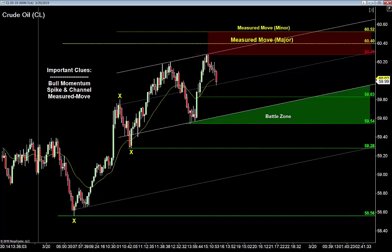The first thing I always do is ask myself, what type of market conditions are we dealing with? Is this a range-bound scenario? Or is this a trending scenario? Well, I can already tell because of the higher lows, the higher highs, the nice slope to the moving average, this is not a range-bound market. This is a trending market.